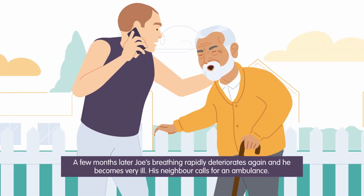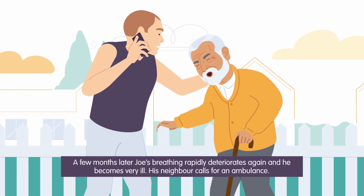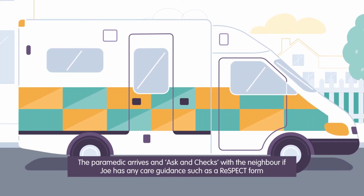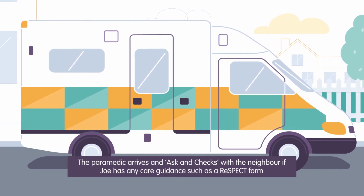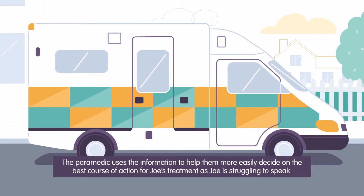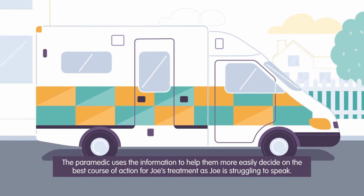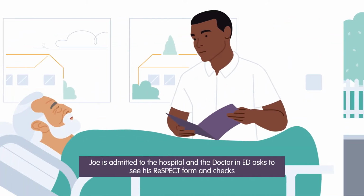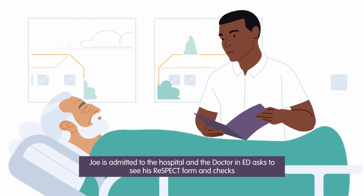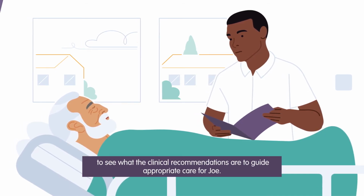A few months later, Joe's breathing rapidly deteriorates again, and he becomes very ill. His neighbour calls for an ambulance. The paramedic arrives and asks and checks with the neighbour if Joe has any care guidance, such as a ReSPECT form, and then checks what is documented. The paramedic uses the information to help them more easily decide on the best course of action for Joe's treatment, as Joe is struggling to speak. Joe is admitted to the hospital, and the doctor in ED asks to see his ReSPECT form and checks to see what the clinical recommendations are to guide appropriate care for Joe.